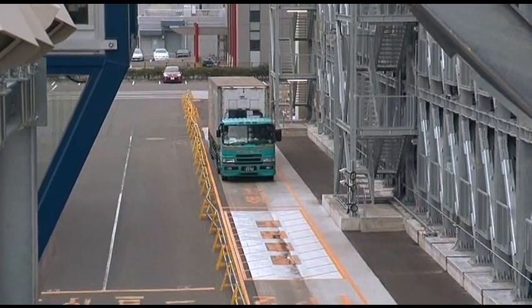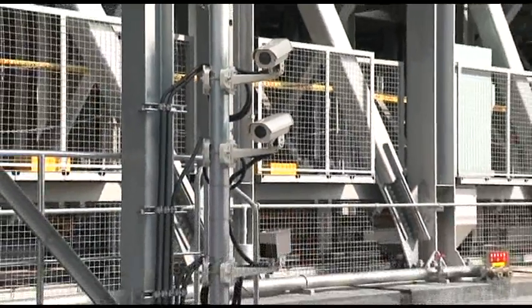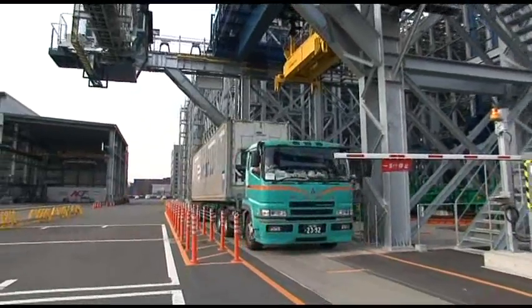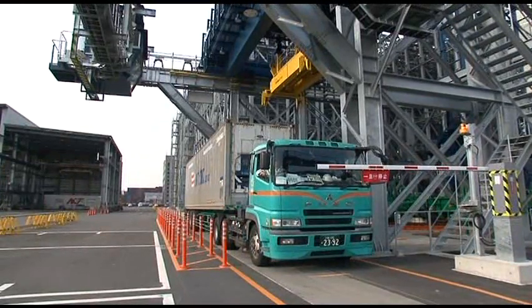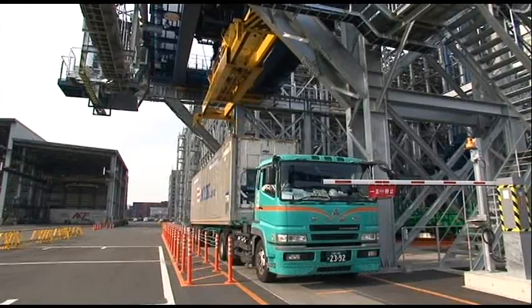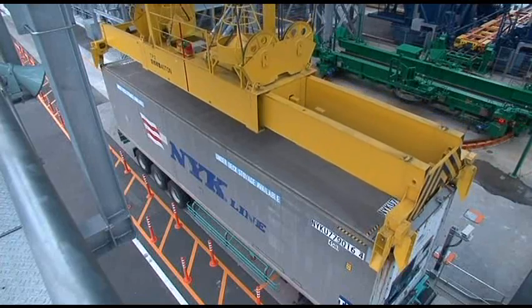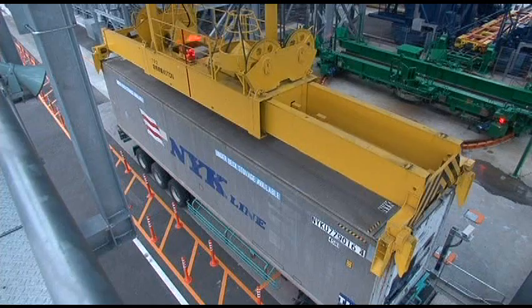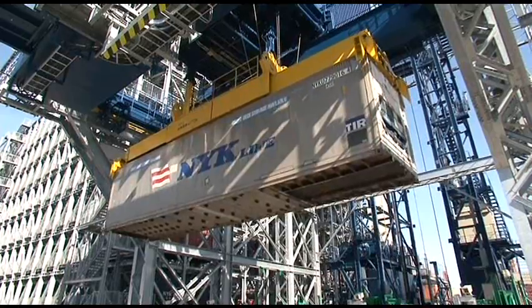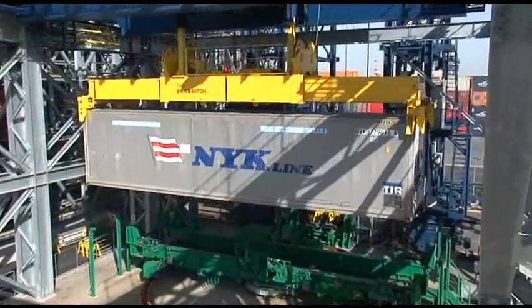A trailer enters the container yard. A license plate recognition system reads the license plate number of the trailer. This information is compared with information in the terminal system and will be added to its loading work list. All operations are automated from this point onward until the container is stored on a rack.